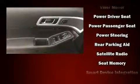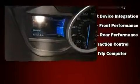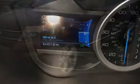Ford ensures the safety and security of its passengers with equipment such as dual front impact airbags, front side impact airbags, brake assist, a panic alarm, and four-wheel disc brakes with ABS.